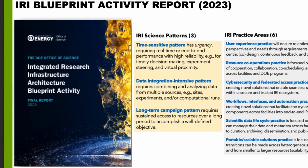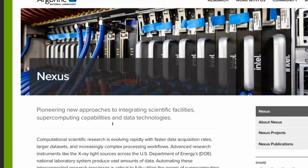Workflows is an important thing. We've been talking about workflows and how to automate things. Excuse me. Scientific data lifecycle, okay. I won't talk about all of them in detail, but that's important. And being able to do things across multiple compute facilities is important.